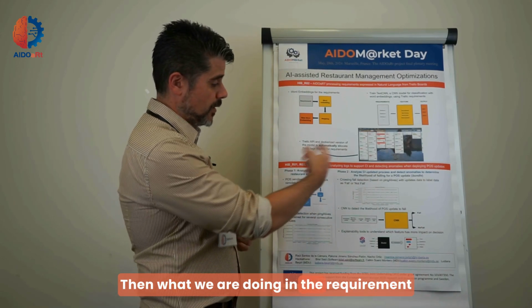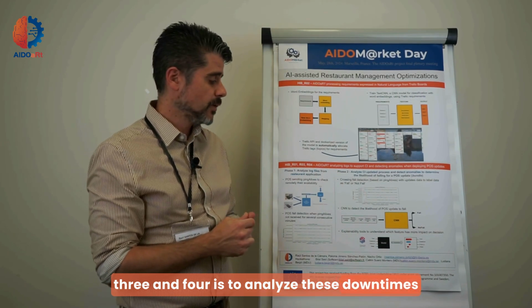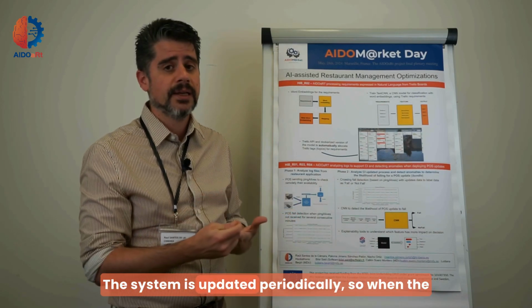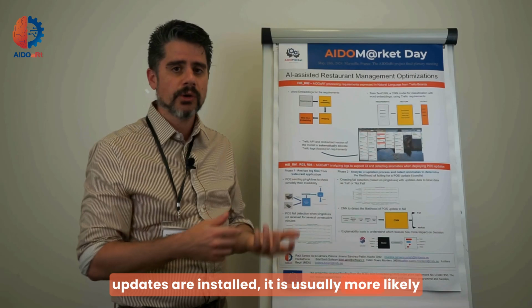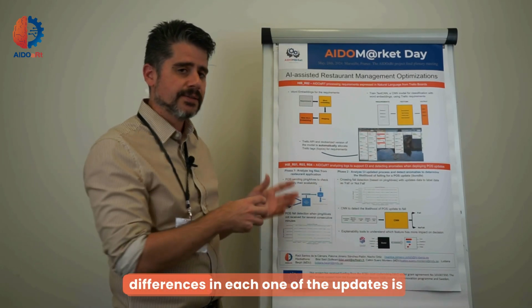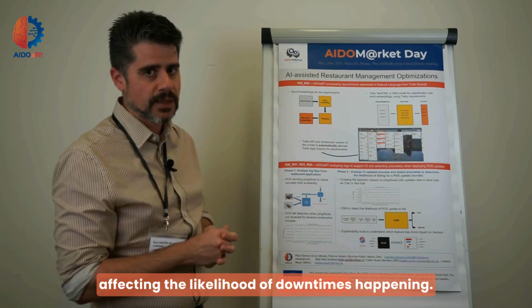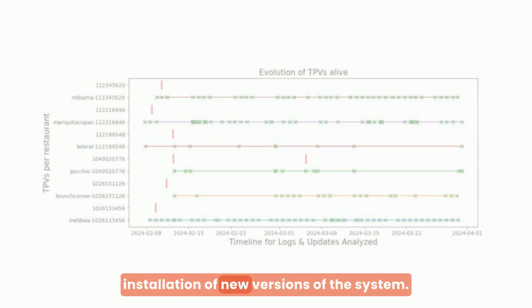Then what we are doing in requirements 3 and 4 is to analyze these downtimes in conjunction with the installation of updates. The system is updated periodically, so when the updates are installed, it is usually more likely that we will have these downtimes. So we are trying to analyze how the differences in each one of the updates is affecting the likelihood of downtimes happening. So we can see in another graph how we combine the downtimes with the installation of new versions of the system.